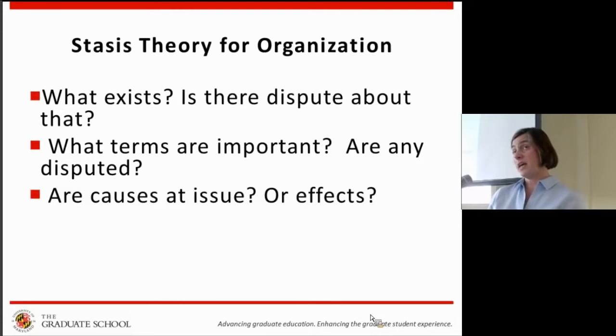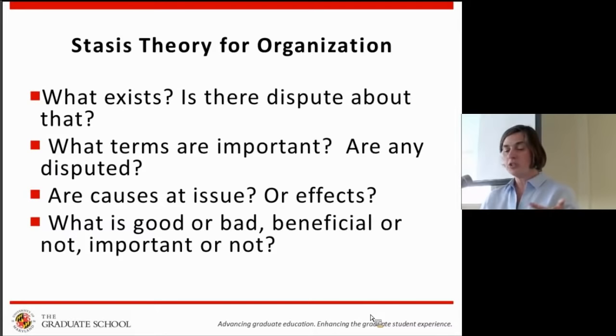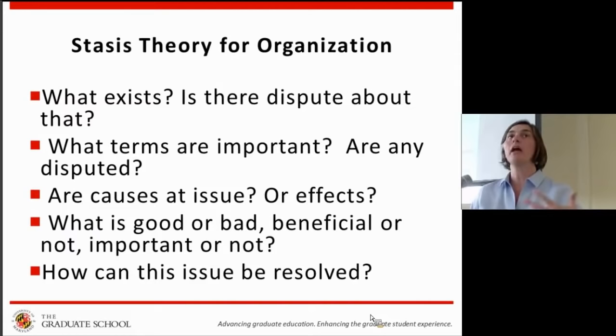Are the causes at issue? Are the effects at issue? What's good and bad, beneficial or not, important or not in this issue? And then how do we resolve this issue? What are we doing about it? What policy can be put in place?